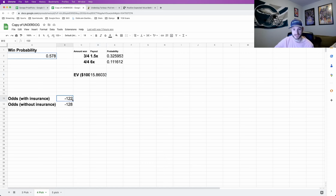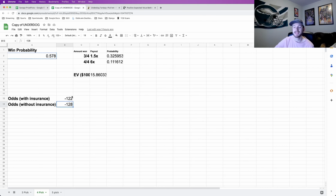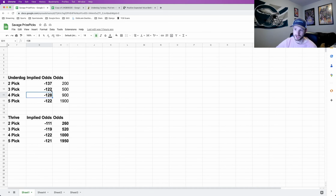So the 4-pick flex, should you do a 4-pick insurance? The answer is yes. The odds with insurance are down to minus 122. The odds without are, as you remember, minus 128. So it is better to do the insurance with a 4-pick one. Excuse me, I was misunderstanding that. But yes, you should be doing the insurance if you're going to do 4 legs. The odds are at minus 122 per individual leg, which match the 3 and the 5 pick one straight up, which so far has been the best value.